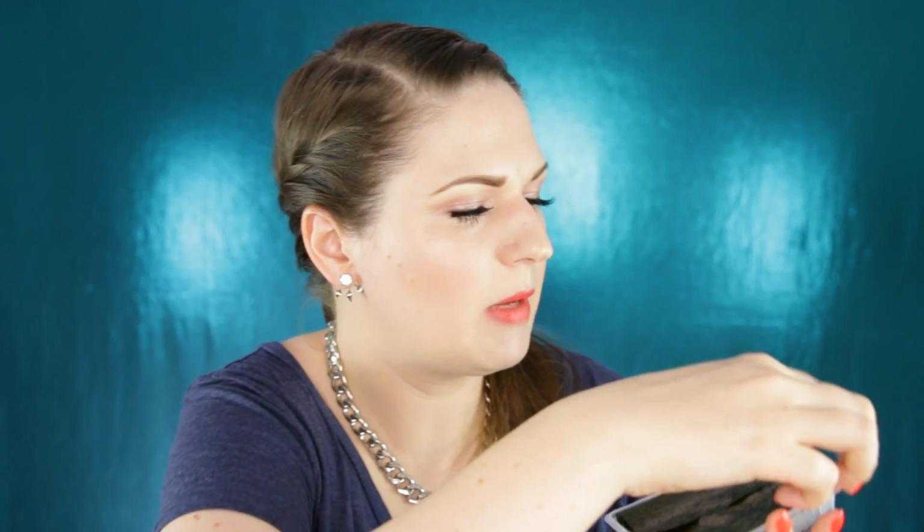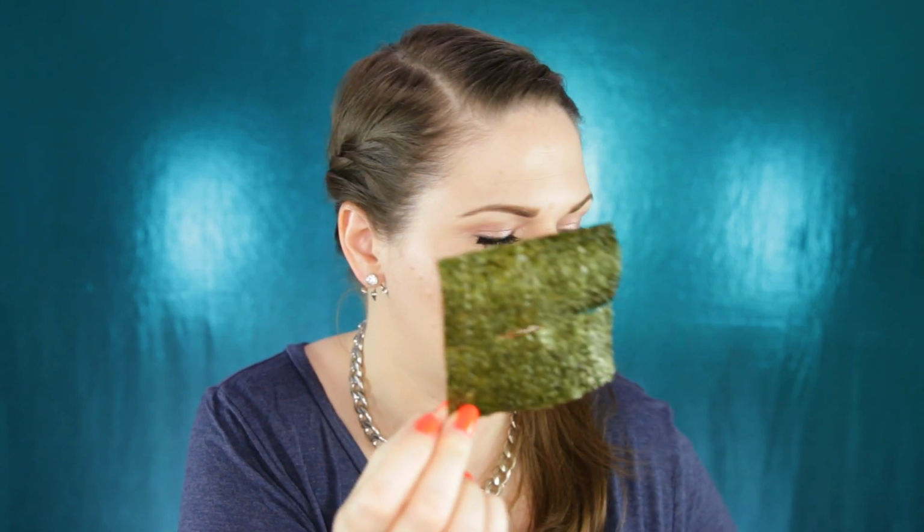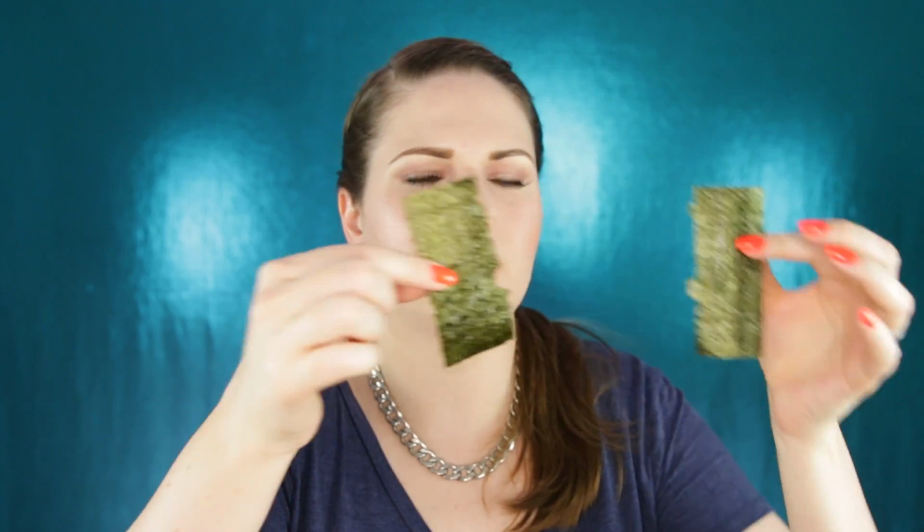They're like these sheets like this. And it's made with seaweed, but then there's seasoning on it. So it's like a nori leaf. Hang on, this is perforated so you can pull it apart. I love these. I really love these.